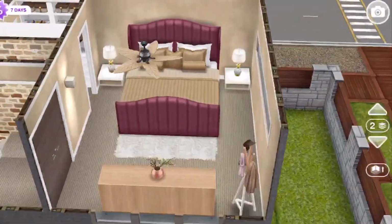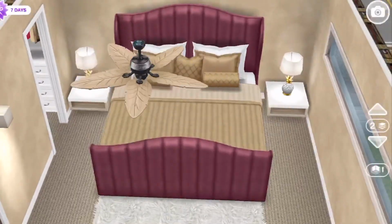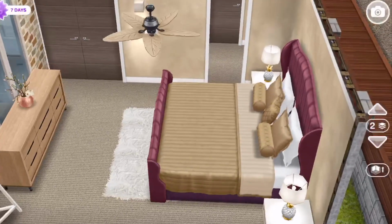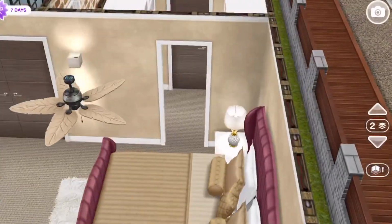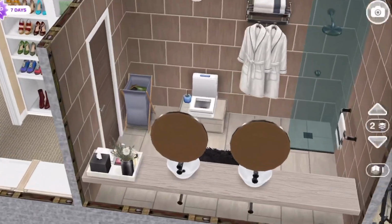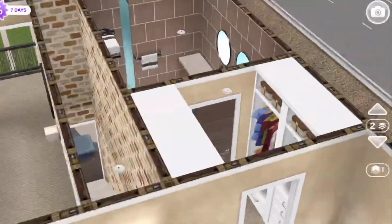And I wanted to use these beds because I just think they're beautiful. And all of them really reminded me of earthy tones. And so I just thought they worked perfectly in this home. And of course, it has its own walk-in closet and its own suite bath as well.